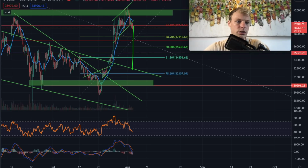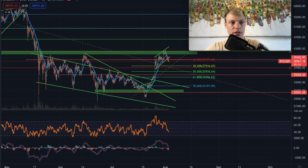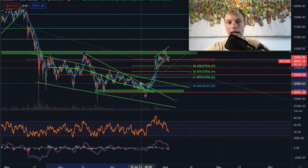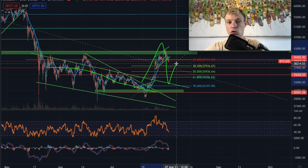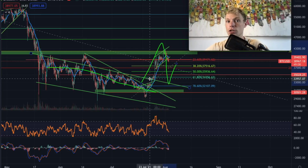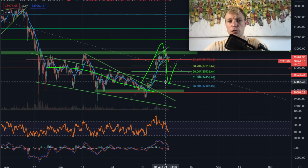And the reason why this is such a significant level, guys, is first of all because we left this market structure and we entered a new market structure. It is always possible to come down and to backtest the former market structure and the former resistance as new support. If former resistance flips to support, then that is still a bullish sign right here, guys, if Bitcoin is holding this level.